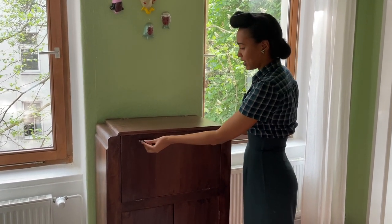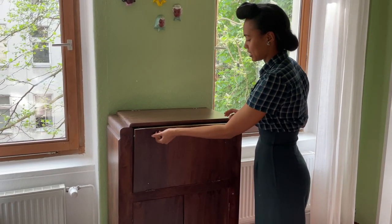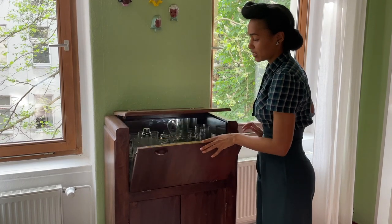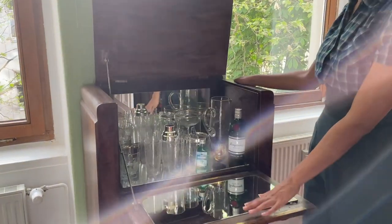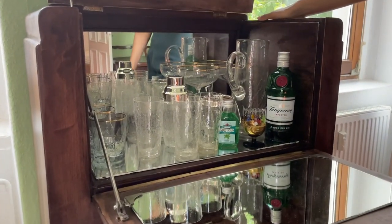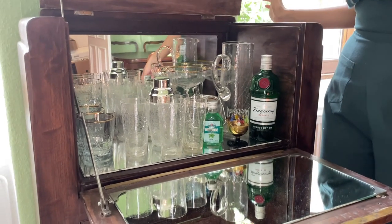So here are these Art Deco handles, and if you do this, then ta-ta-ta-ta! You can see the inside of the bar cart. So as you can see, it has three mirrors and it opens up.